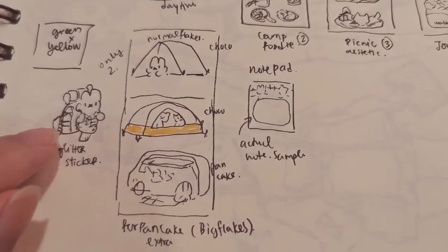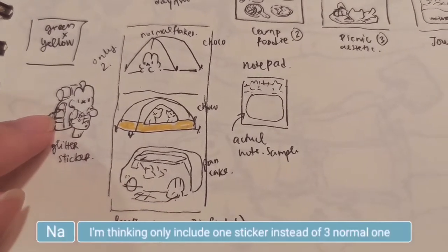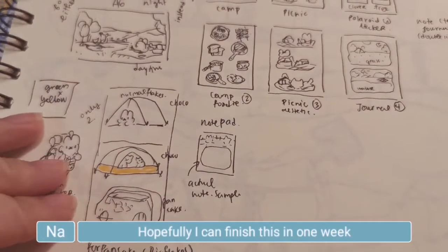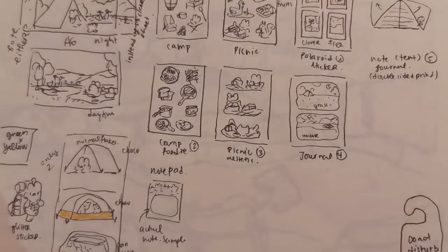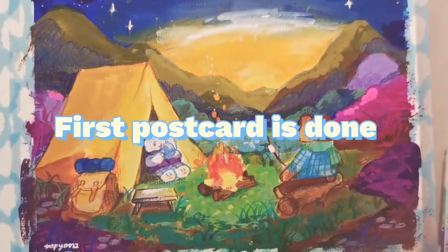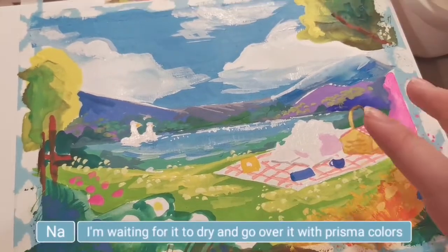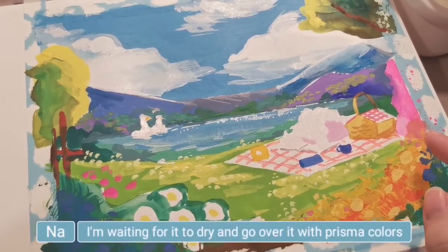Since it's going to take some time for me to make this, I'm thinking of only having one of this instead of three normal die cut stickers that I usually include in a happy mail, and hopefully I can finish within 1 week. Okay, wish me luck. So this is the second piece for the August postcard. Waiting for it to dry, and then I'm going to go over it with Prismacolor pencils.